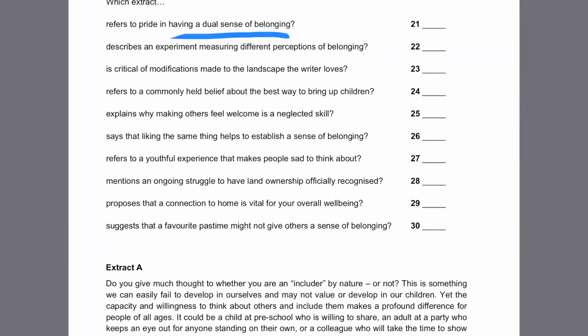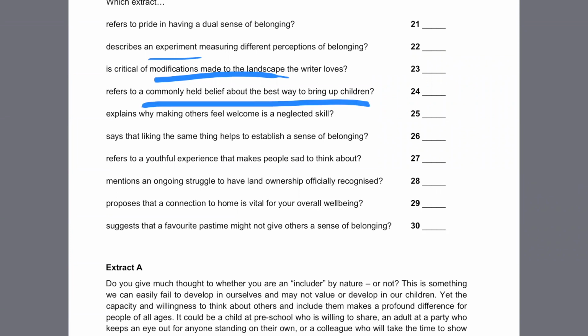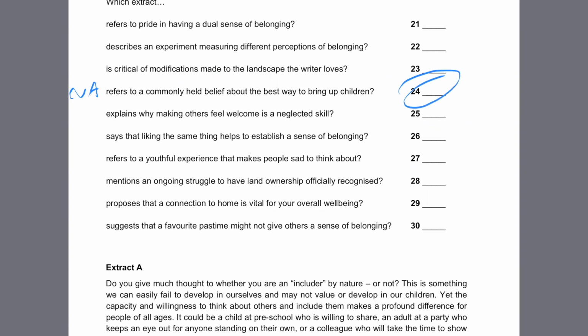It's not really talking about two different ways that you could belong. So it's not 21, that doesn't work. An experiment? Nope, this passage doesn't mention an experiment at all. Modifications to the landscape? No mention of landscape in this one. Commonly held belief about the best way to bring up children? Maybe. I'm not 100% sure about this option, so for this one I would put maybe A, but I'm not going to write it in 100% because I'm not sure. Sometimes you might find as you read that this is a better fit, so we'll come back to that one.